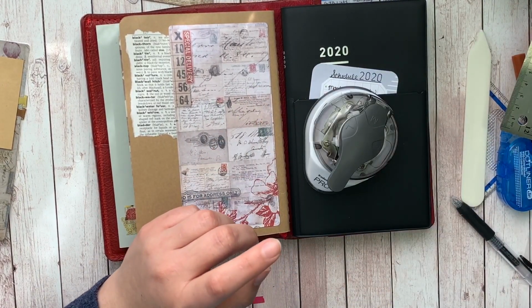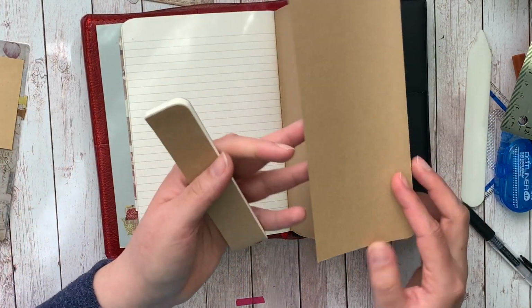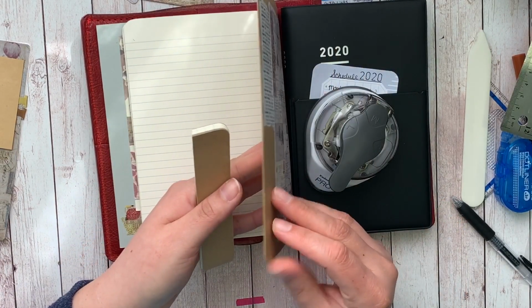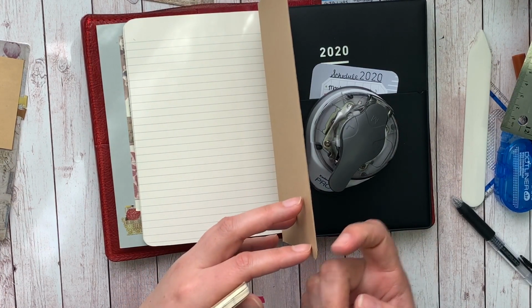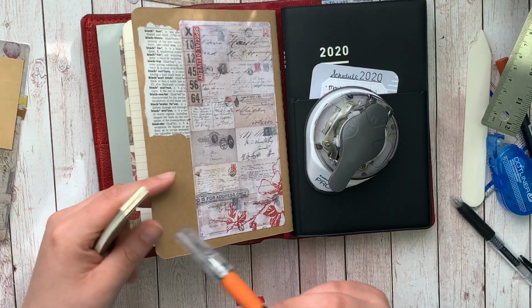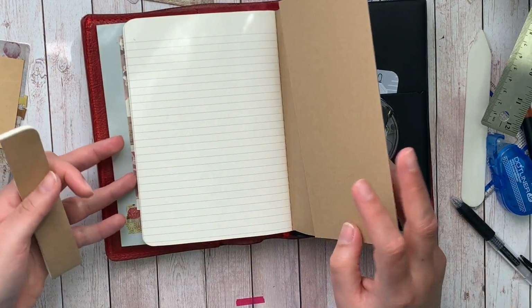I did have some struggles with the back part because the back part is double card stock. So I kind of had to punch it a few times, get the indentation, and then I went ahead and used my Fiskars to kind of cut it. So it's not perfectly round, but I think it will do.